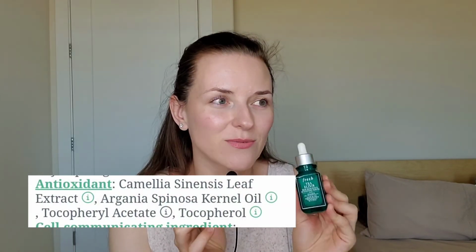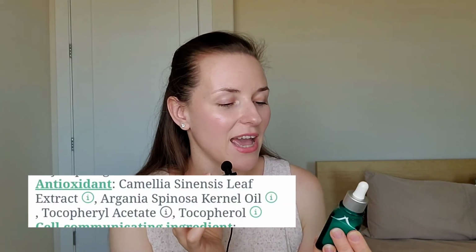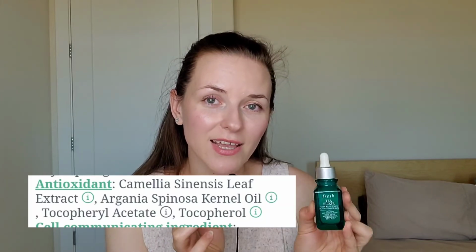Anyways, this product is expensive, yes, because it has some special ingredients. I will put them on the screen because I don't remember right now. And it applies like nothing. It doesn't give a greasy finish, although it's milky and you would think that it's a very nourishing serum.